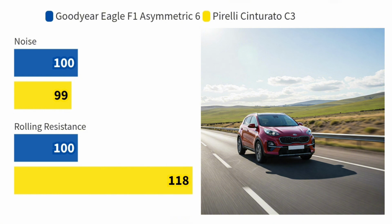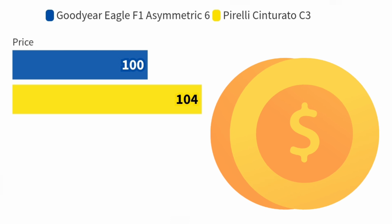When it comes to efficiency, the Pirelli Cinturato C3 fights back really strong. It shows an 18% improvement in rolling resistance over the Goodyear, a major advantage for long-distance drivers and EV users looking to maximize range. And finally, at the checkout, in the 225/55 R18 size, the Cinturato C3 comes 4% cheaper than the Eagle F1 Asymmetric 6.